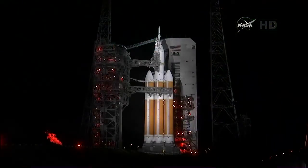Also, the abort system, we'll get a chance to see it separate off the top of the capsule, and that's another critical function that has to occur in flight. We'll get a chance to see how that actually occurs in flight with the actual loading conditions, the ascent environment, those kind of things. So those are tremendously important.